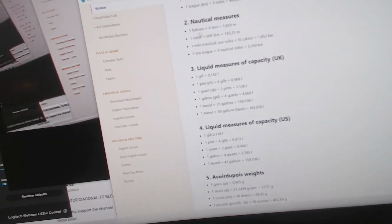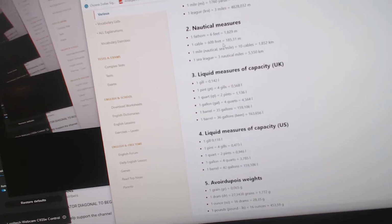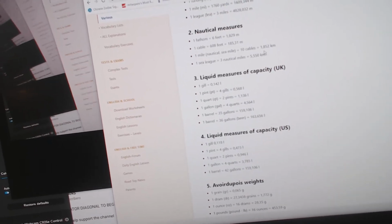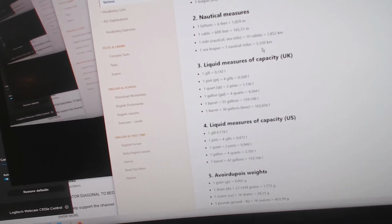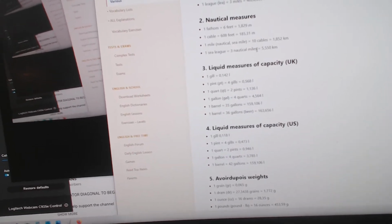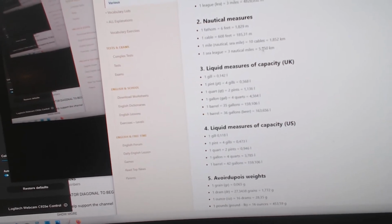And here they talk about a fathom is 6 feet. A cable is 608 feet. A mile is 10 cables, 1,852 kilometers. One sea league is 3 nautical miles. Look at this number. 555, 3 nautical miles all around. This is the core we work with right now.